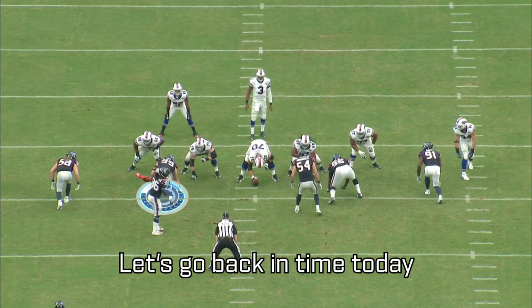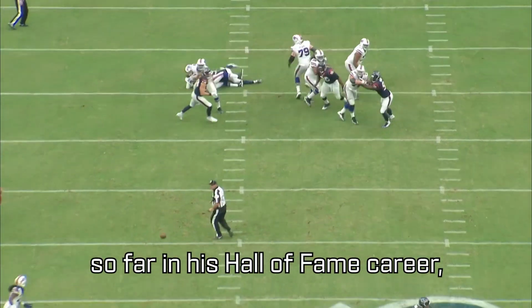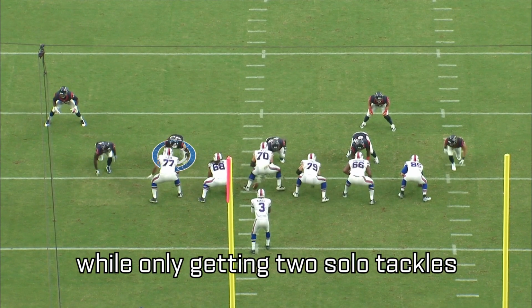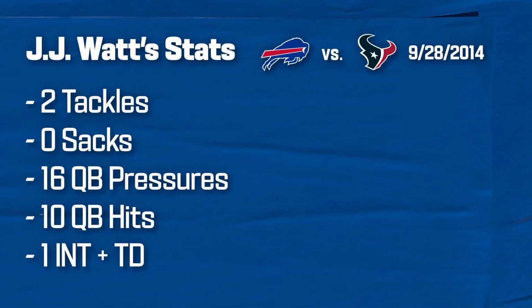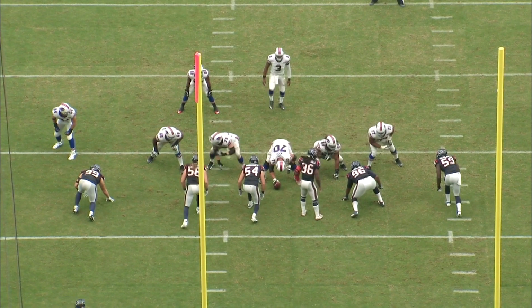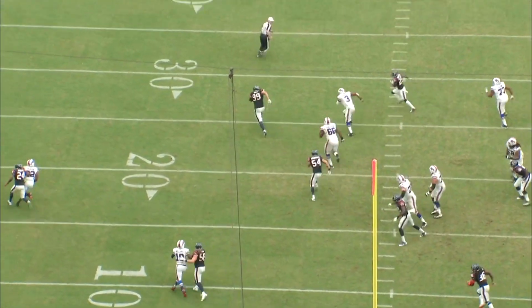Let's go back in time today because, believe it or not, in the best game that JJ Watt has ever played so far in his Hall of Fame career, he almost single-handedly beat the Buffalo Bills while only getting 2 solo tackles and without recording a single sack. In that absolutely ridiculous performance, Watt recorded a whopping 16 combined quarterback pressures, including a bone-rattling 10 quarterback hits on then second-year starter EJ Manuel, as well as a game-changing pick 6 that actually ended up being the difference on the scoreboard. So, how did he do all of that?